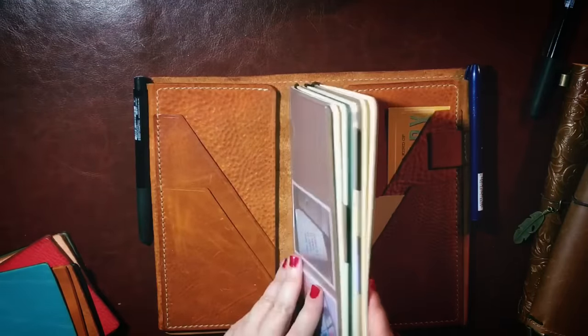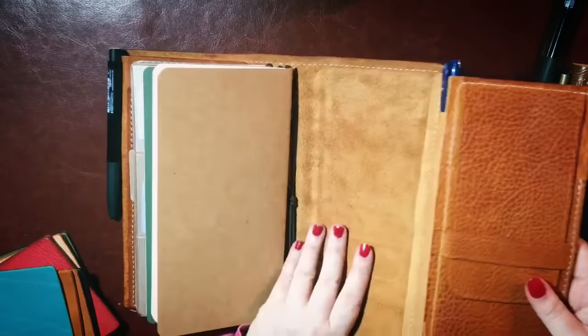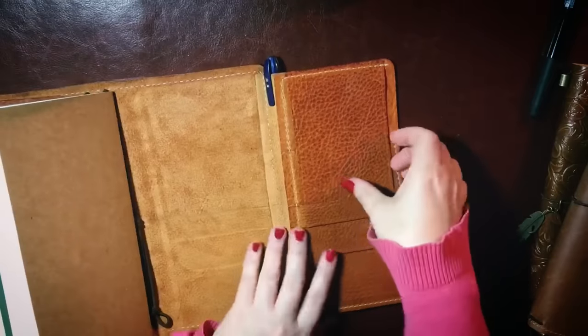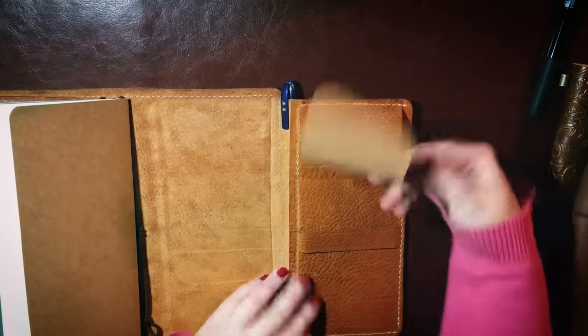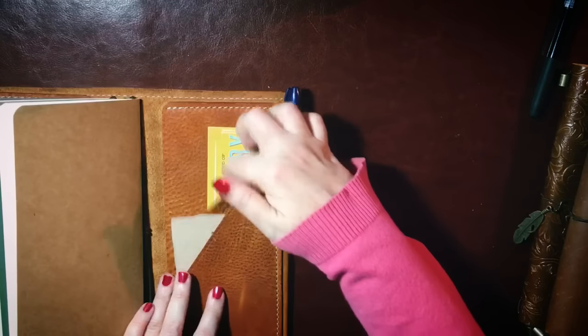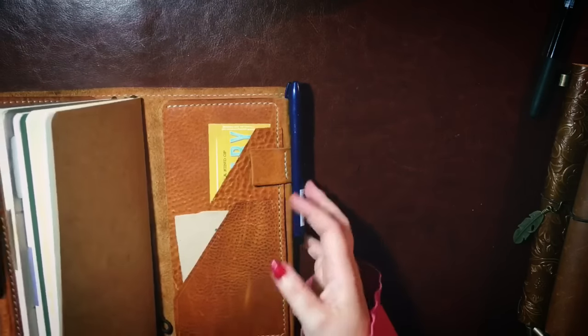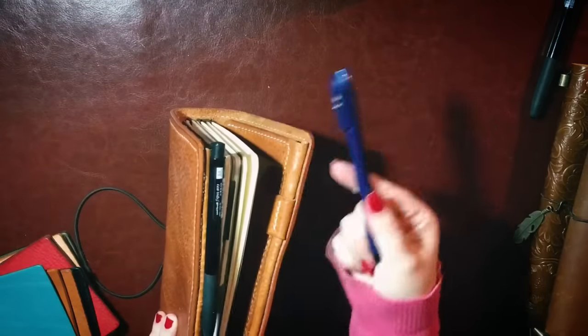I have 3 inserts here plus a Midori card pocket, which we'll talk about in a minute. And then it opens up this way. You have a flap here. I usually keep a ruler in here, but you can put pens in here. And then there's another little secretarial pocket here. I have a pen loop added, but I actually don't end up using it because you can clip the pens here on the corners like this and they stay put nicely. This one has 4 bands and it's just wonderful. It feels really good. It's held up beautifully.